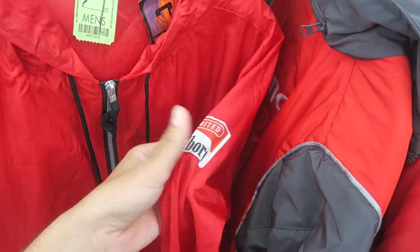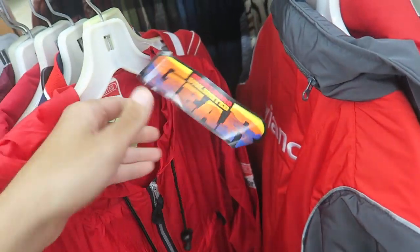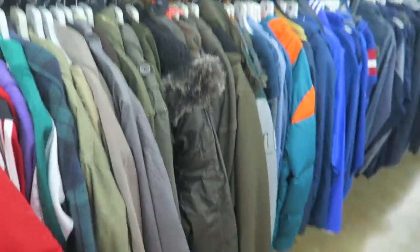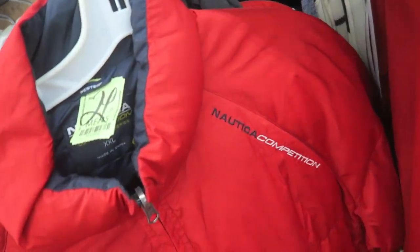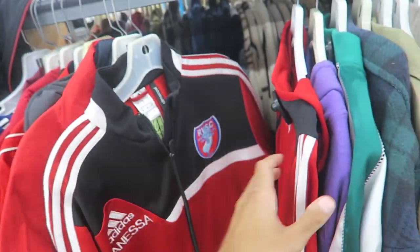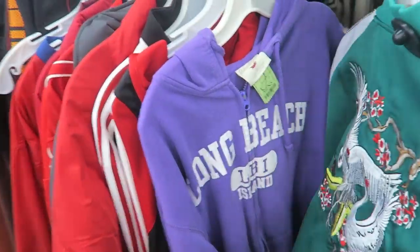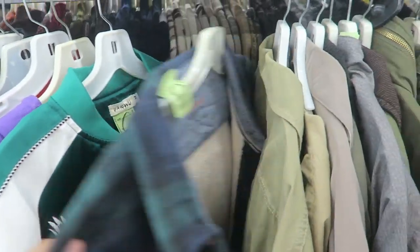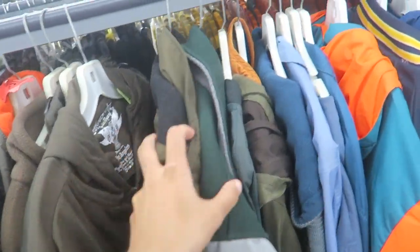Marlboro, brand new with the tag. Put that to the side. I need to get a cart. Nautica Competition, $25, we'll pass on that one. Adidas. Whoa, look at this. Seems like it's like a Forever 21 though. Let's see.